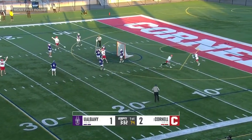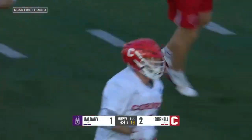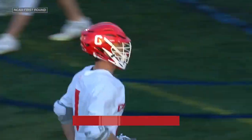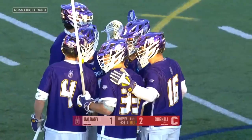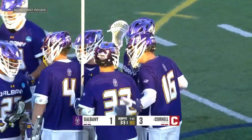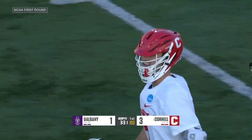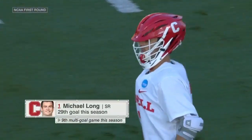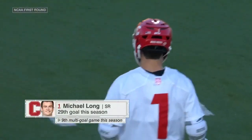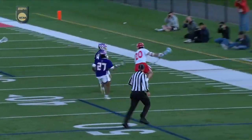Kirst. And this is the top-seeded Cornell Big Red we've been used to seeing, Michael Long. This offense is poetry in motion. 14 seconds in between those 2 Cornell goals. And it just felt like it was only a matter of time before this happened.